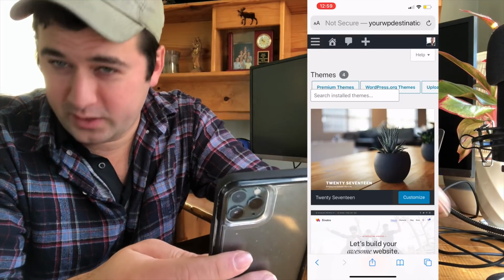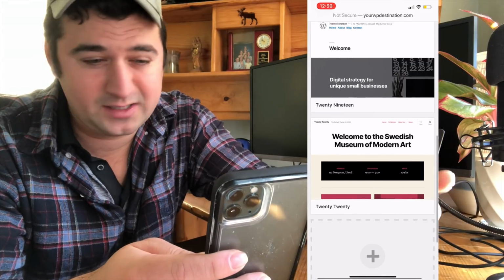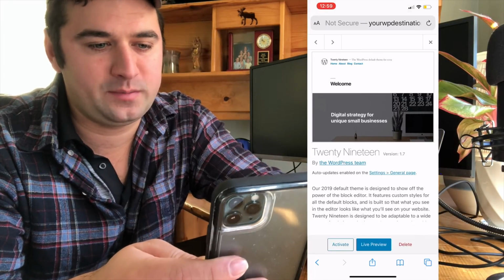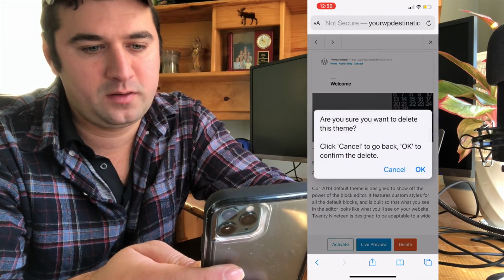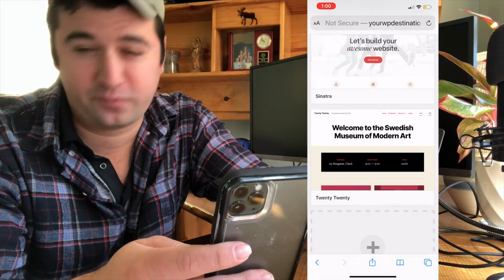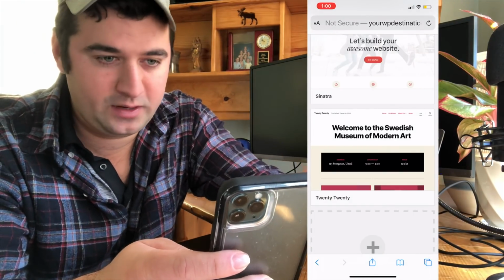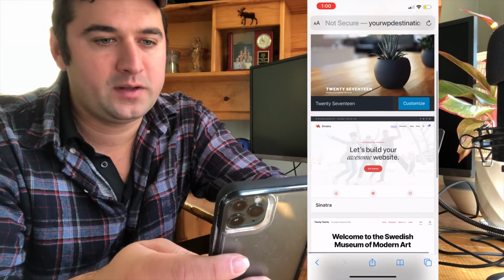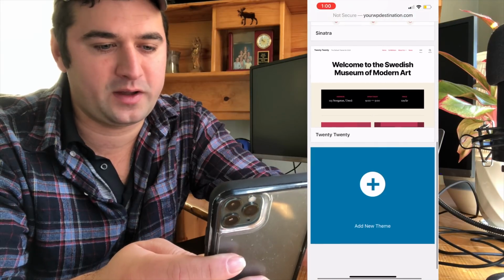All right, and if you wanted to delete a theme for whatever reason to keep your site running a little bit faster with less stuff, you can just open one of those themes and click the delete button on the lower right corner and then hit OK. And you can always get that theme back because it's a free theme and you can get it back through the WordPress themes library, which we're gonna see right now. So let's go to the themes library, and to get there, we can just click on the plus for add new theme.